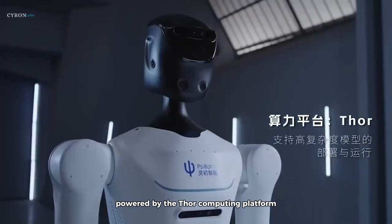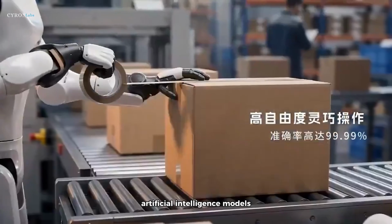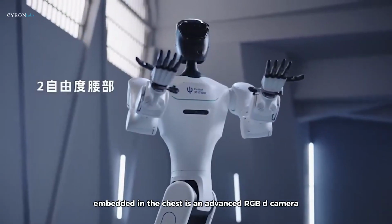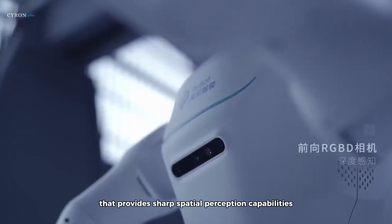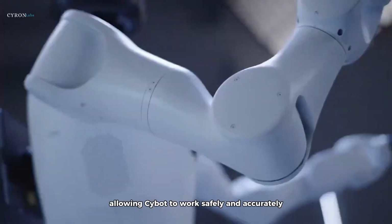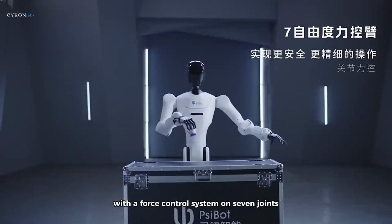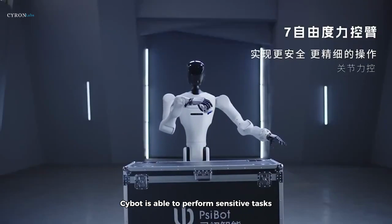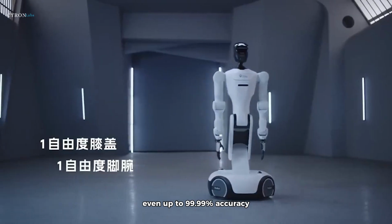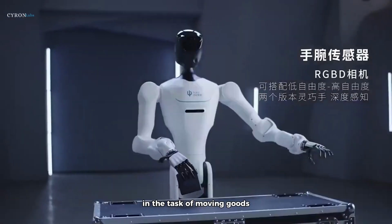Powered by the Thor computing platform, PsiBot has a powerful brain to run complex artificial intelligence models. Embedded in the chest is an advanced RGBD camera that provides sharp spatial perception capabilities, allowing PsiBot to work safely and accurately. With a force control system on 7 joints, PsiBot is able to perform sensitive tasks with a high level of precision, even up to 99.99% accuracy in the task of moving goods.